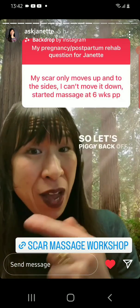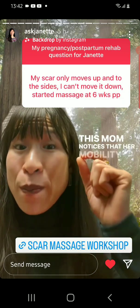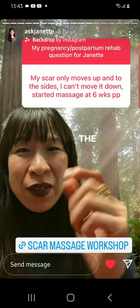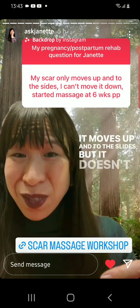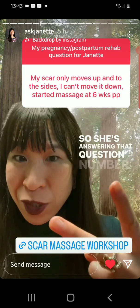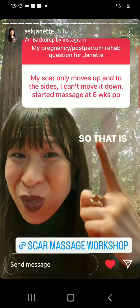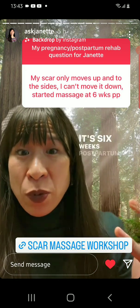So let's piggyback off of that last slide. This mom notices that her mobility is not the same between the one movement and the next, right? It moves up and to the sides, but it doesn't move down. So she's answering that question number 2, right? Which is, what is my mobility? So that's a really good observation. Now, is this normal at 6 weeks postpartum?